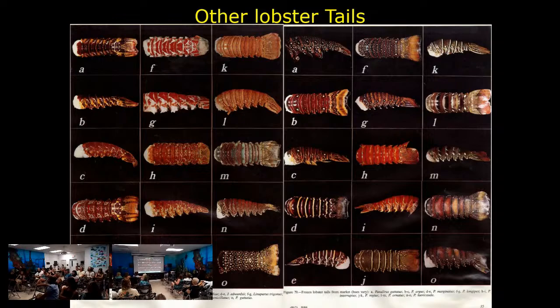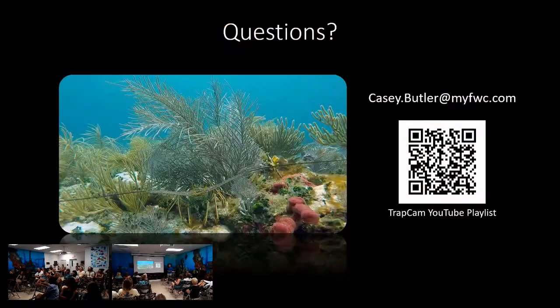I mentioned there's 32 species of these. That's ours, Panulirus argus. This is our spotted lobster, Panulirus guttatus. And I really can't name the rest of them off the top of my head anymore. I used to be able to recognize these. Now I have to get the book out.